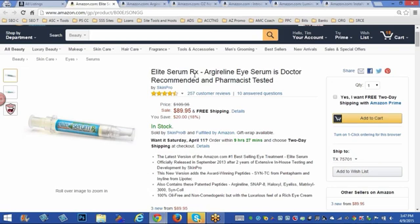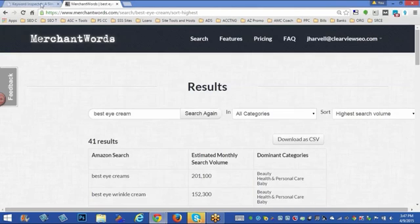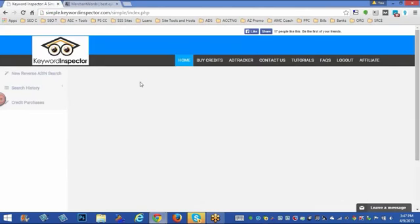say your product and to extract keywords from people who are either already doing promotion or the keyword tools that we have that are available to us. And a couple of these keyword tools, one is Merchant Words and the other is Keyword Inspector.